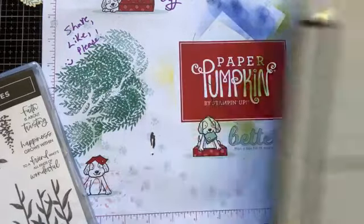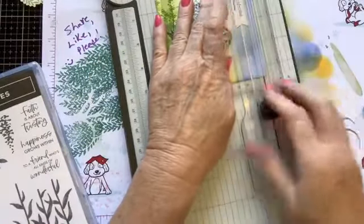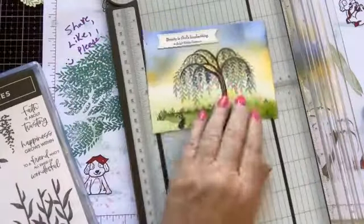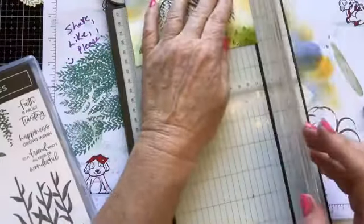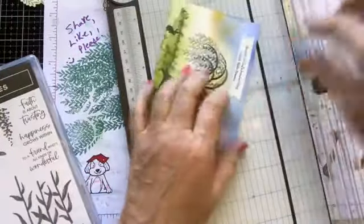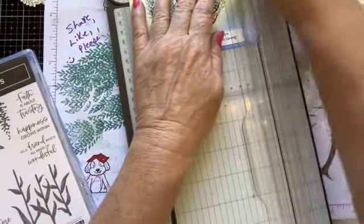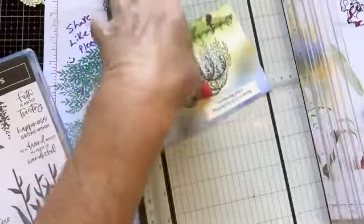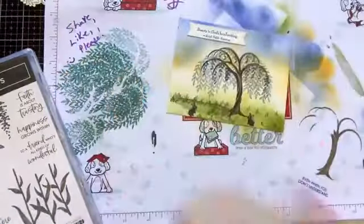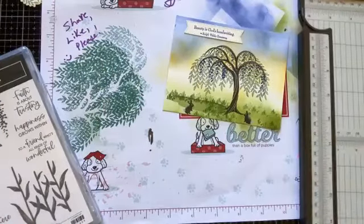Boy, this was a quick go. I don't have any room down there where those bunnies are. They're like right at the bottom. I'm going to want to take some off of both sides because, you know, wherever your sponge hits the paper is where it leaves a dark edge. So you want to get that off. Let's move that out of the way.